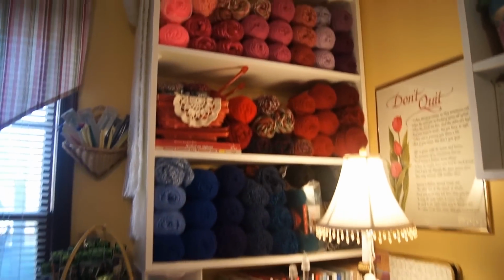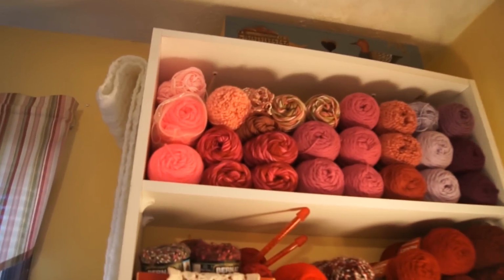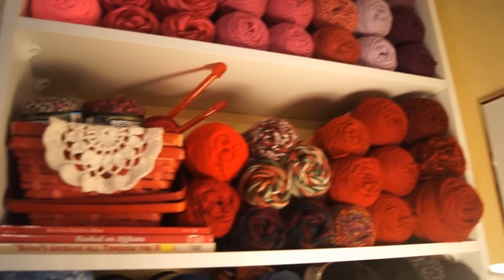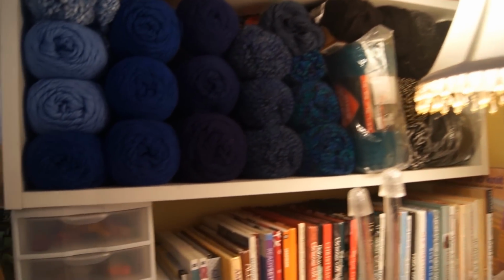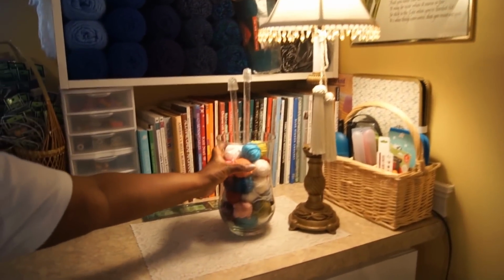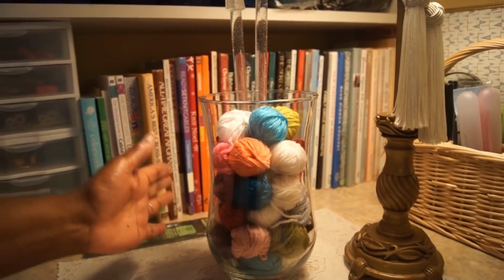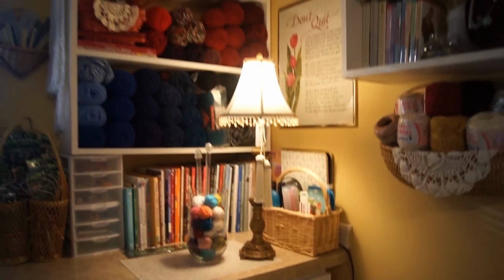This is some of my stash. I love looking at my stash. I like it in order. I like it in color combinations. I like to display it. And this is a great way to keep all of those little extra balls of yarn. And believe me, you need to keep your extra yarns in little balls.